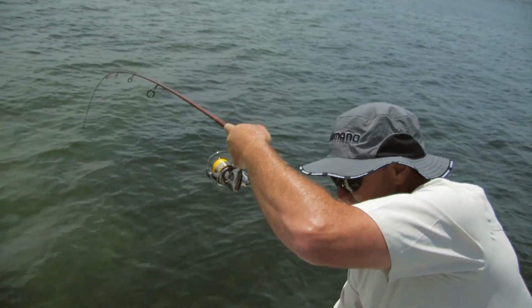Yeah, look at that, that's a lovely fish. I saw him take that. He came right up to the boat and smashed it.